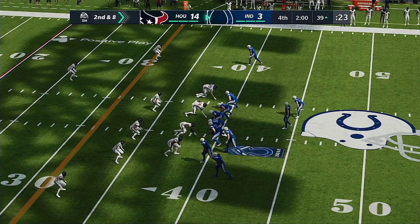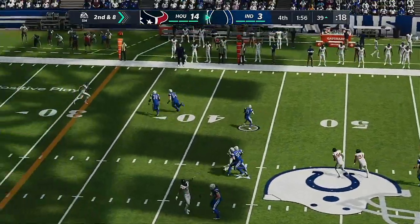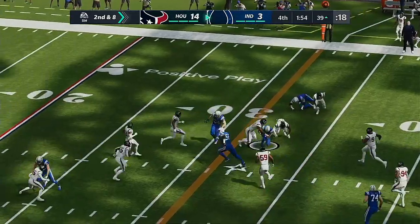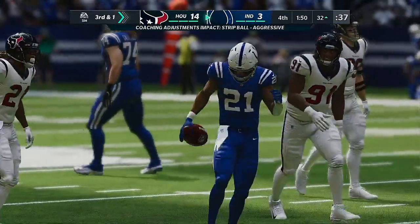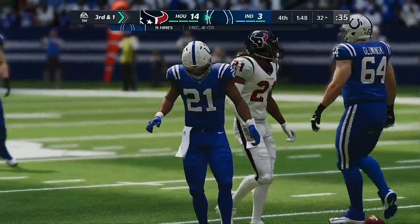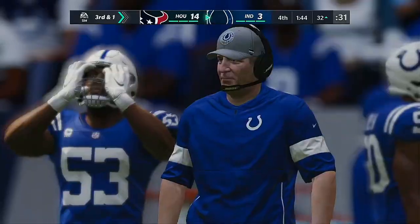Second and eight. They'll throw again. Rivers. Oh, it's a screen pass. That's complete. They get seven there on the screen. It'll set up a third down. To Naheem Hines. It's a gain of seven. Brings up third and one.